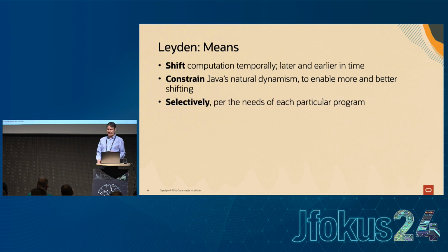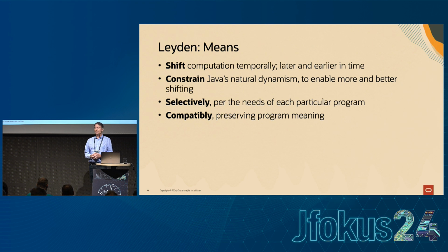And we're going to do that selectively. So you can select what kind of constraints you would like to have. And also compatibly, preserving program meaning. So we don't want to have extra APIs or something like that to be able to use this feature.